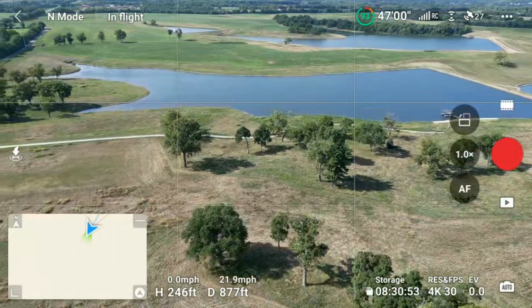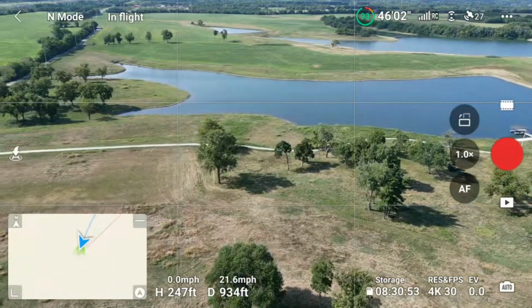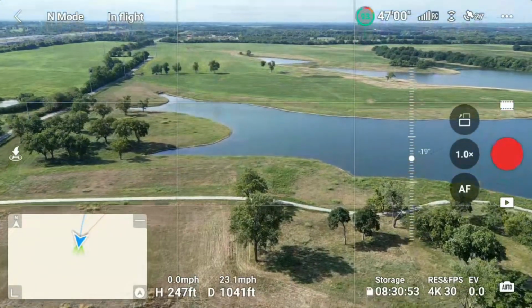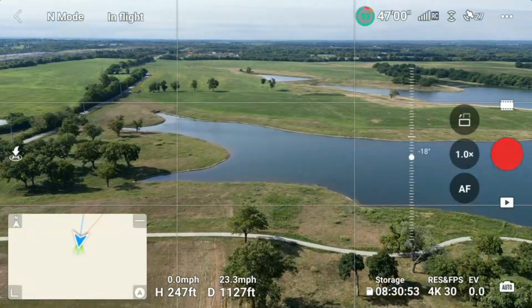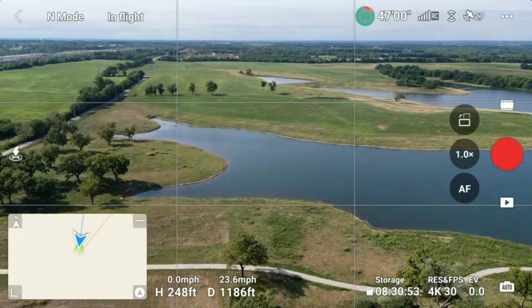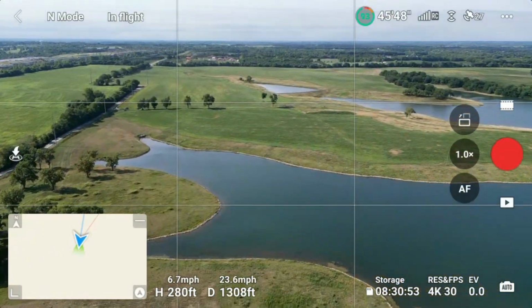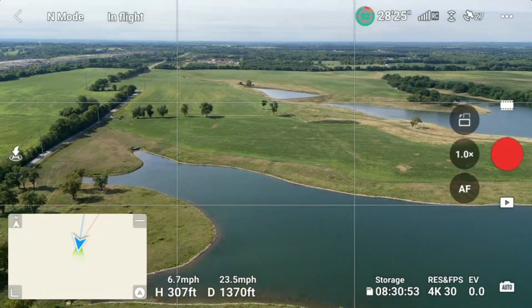Headed down over some ponds. I'd flown in this area one time before, but not from this location, so I thought I would do this. Actually, I watched a little bit of the footage, the high definition 4K 30 footage. It came out beautiful until I hit the stop button. Or hit the start button.